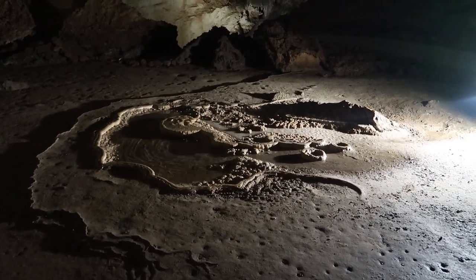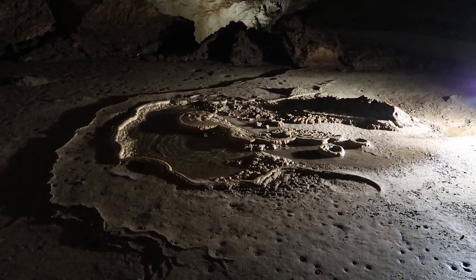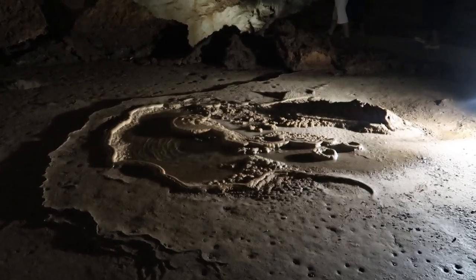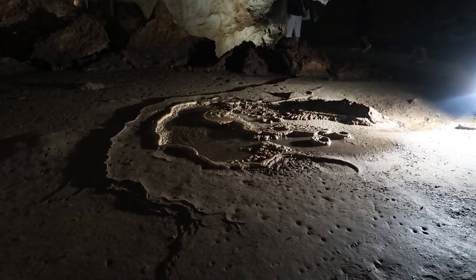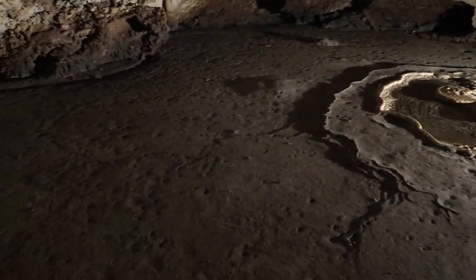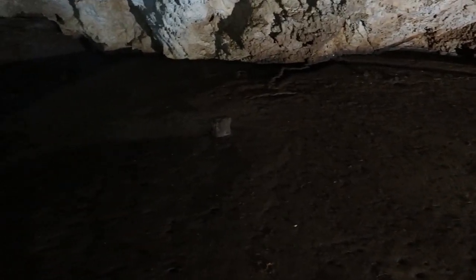So in the rainy season, this is a lake, but now it resembles more of a pond because it hasn't rained for a long time. Not any substantial rain anyway, but in the rainy season all of this is full of water. And it even comes around here and fills this section up as well.